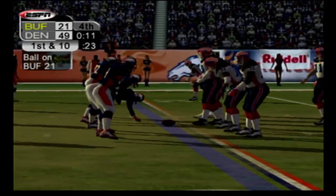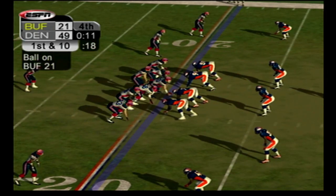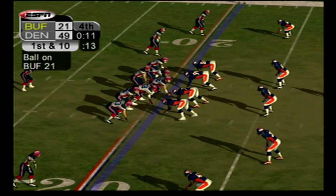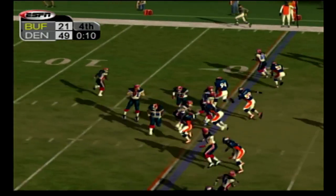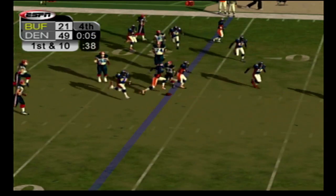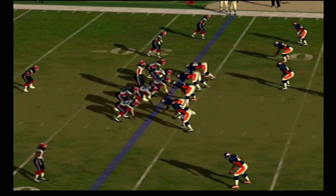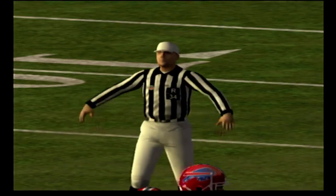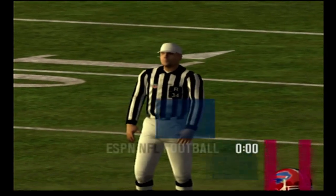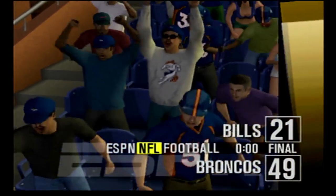The Bills start this drive of the game from well in their own territory, and the clock at 11. Bledsoe rifles it out left side, and the catch is made for the first. The clock continues to tick down. And that is going to do it for this one. The Broncos come out on top, 49-21. For my partner, Peter O'Keefe, this is Dan Stevens saying goodbye until next time.